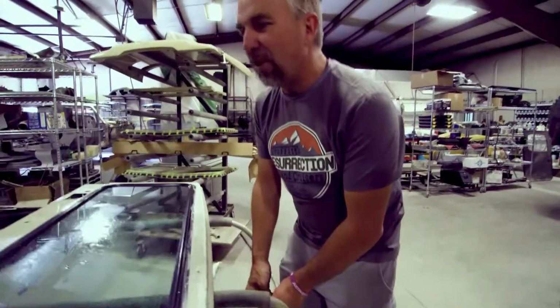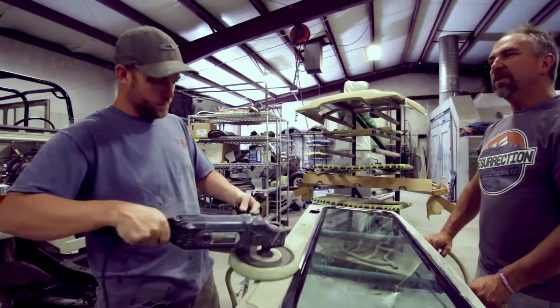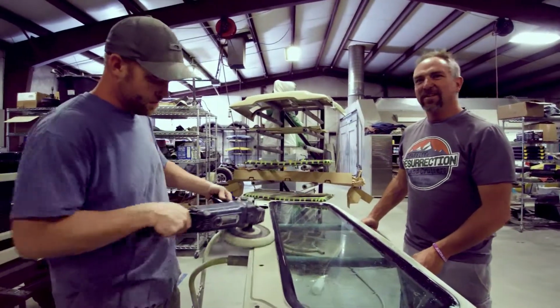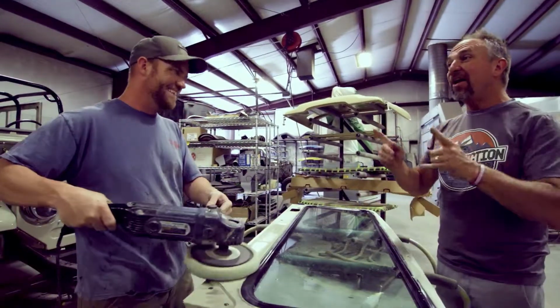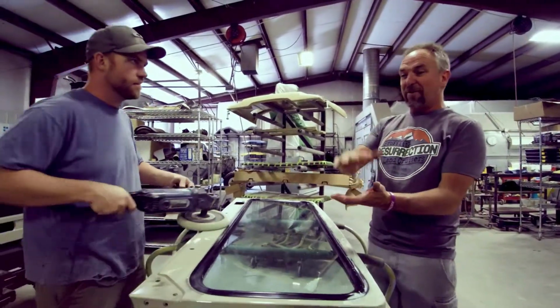But Bob, you know one of the things that bothers me about watching car TV shows like this is everybody's always calling these a frame-off restoration. It bothers me because nobody takes the frame off of a vehicle. It's a body-off restoration, right? It's a body-off restoration. You don't take the frame off.